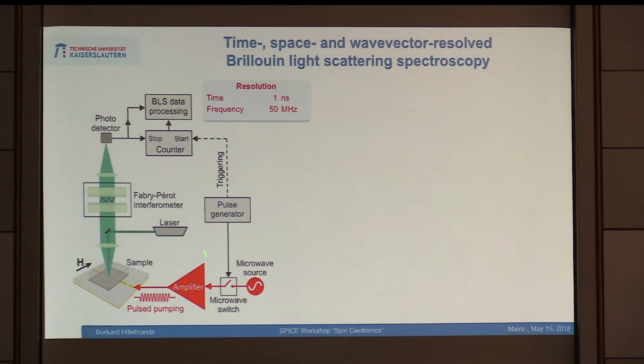So this can be done in many ways. Here you see, for instance, a classical setup. You have here in yellow, a little bit hard to see, a microwave cavity which is connected to a microwave source. So we generate spin waves here. They are detected inelastically with scattering photons in backscattering geometry, a Fabry-Perot interferometer photon detector.